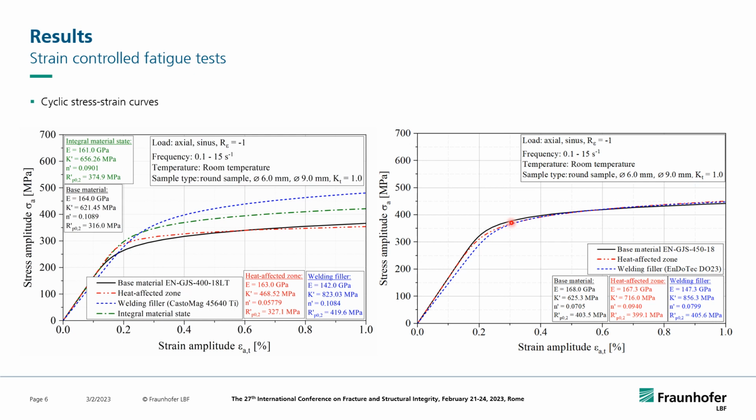What we see additionally is that the integral material state and also the welding filler showed for the 418 LT a much higher stress strain curve, a higher strength. Nevertheless, looking at the Young's modulus for the welding filler, due to the voids and small pores in the welding, we have a reduction in the Young's modulus down to 142 gigapascal. The base material and the heat affected zone are around 160 to 170, let me say in the mean 165 that we achieved here.